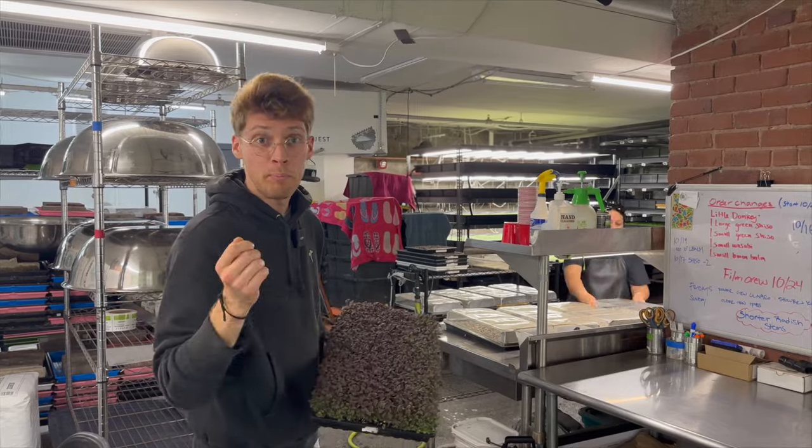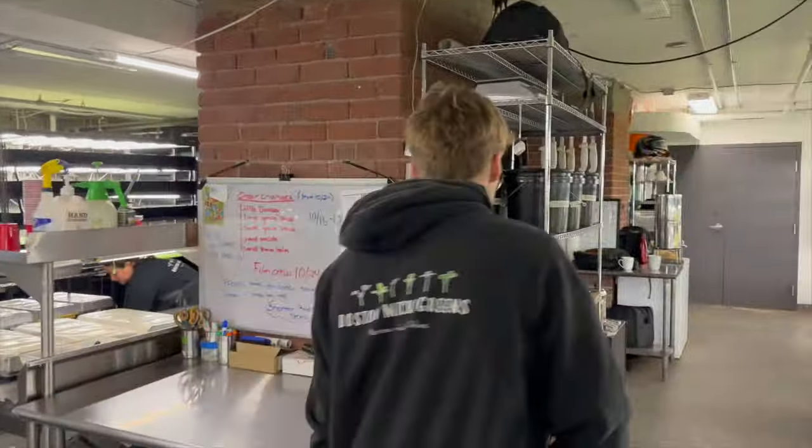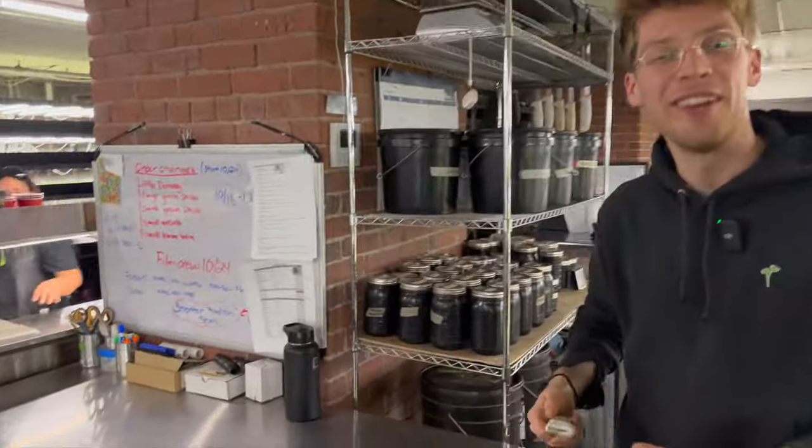Stainless steel paring knives. Interesting. The long ones here that have a curve to it. By the way, I love the pull-up bar here. The pull-up bar. Oh, yeah. Well, you've got to stay fit at the farm, right?